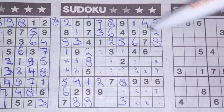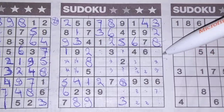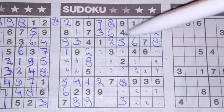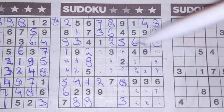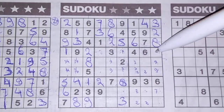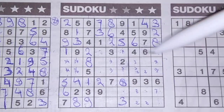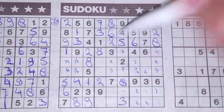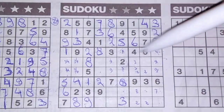Alright. In this row, 3 missing numbers. The 8 is missing, the 7 is missing, and the 5 is missing. We see here an 8, no 8 there. Here an 8, no 8 there. The only place for the 8 should be there. The 7 and the 5 are missing.